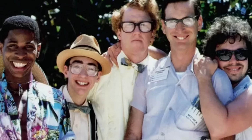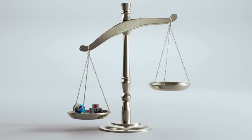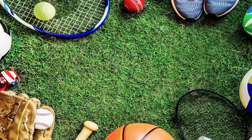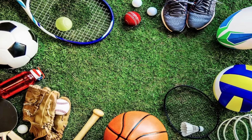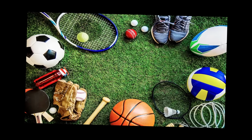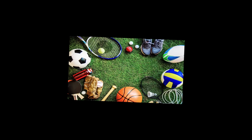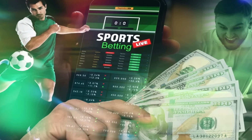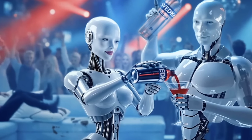Something is seriously wrong. To bring cosmic balance to the universe, this is the Magic the Gathering deck for nerds that make us do sports. So that way it's like balanced out. We're nerds doing sports stuff as opposed to the sports people doing nerd stuff. It makes sense.